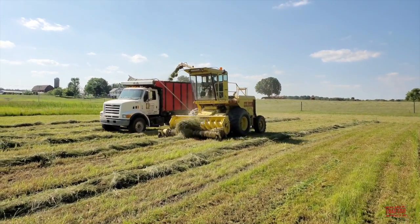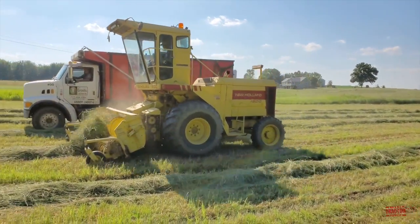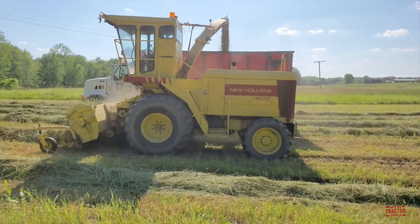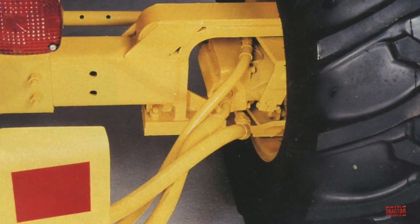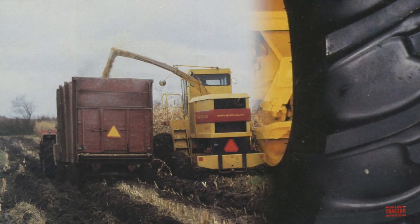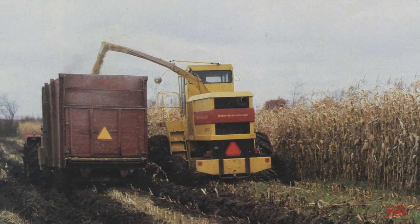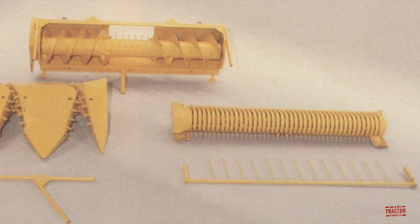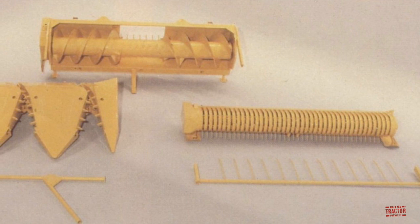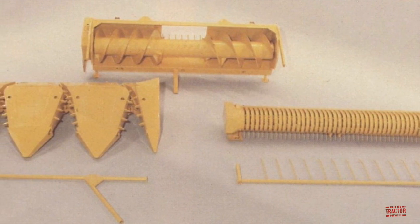The original price tag for a two-wheel drive model was $101,107. Customers looking for added traction to tackle muddy harvest conditions could order the 1900 as a four-wheel drive model. The original price tag for a four-wheel drive 1900 Whopper Chopper was $108,716.